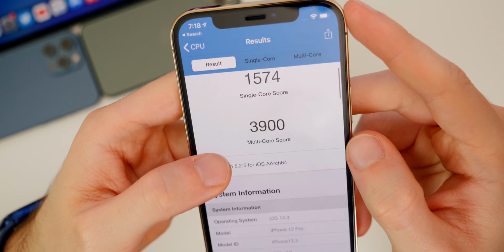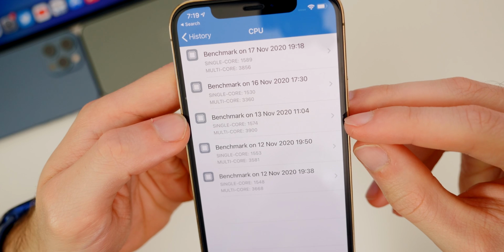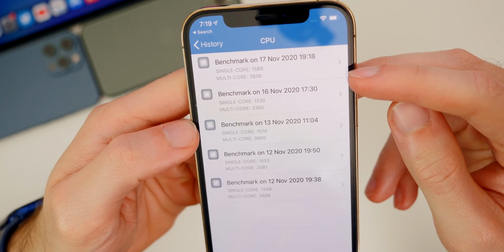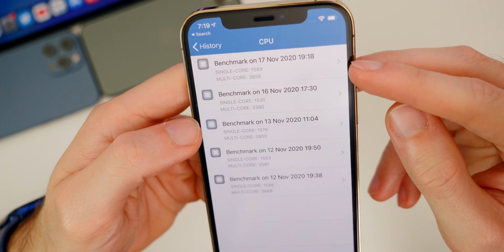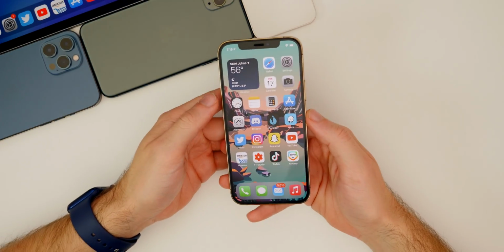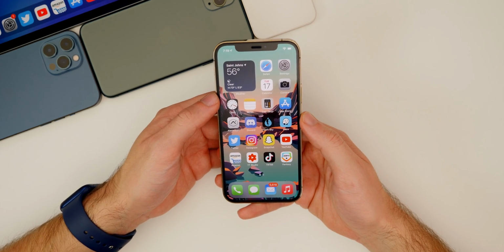Was this on 14.3 as well? Yeah, this was on 14.3 as well. We did have a higher multi-core on the 13th, but you can see that the single core is higher from both days. So it looks like we have an improvement on the single core, but not necessarily on the multi-core. Once again, you may not even notice a difference at all in performance going from beta 1 to beta 2. I personally have not yet.